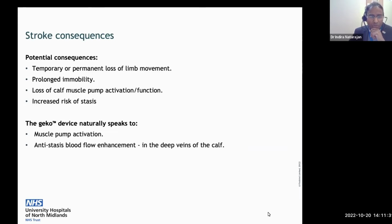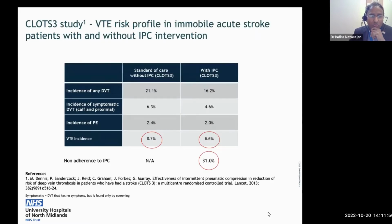Potential consequences post-stroke are temporary or permanent loss of limb movement, prolonged immobility, loss of calf muscle pump activation and function, and increased risk of stasis. Geko naturally helps in muscle pump activation and antistasis, and blood flow enhancement in the deep veins of the calf, as I alluded to in the previous part of my talk.